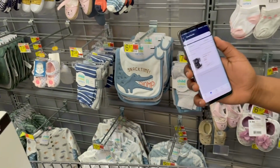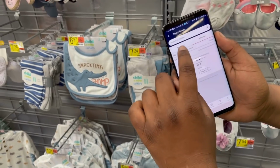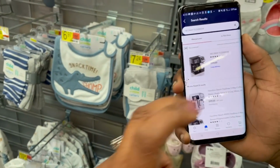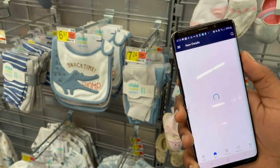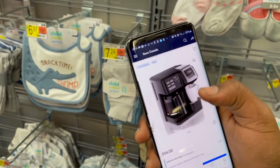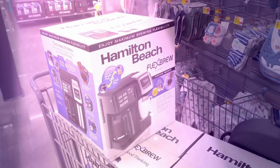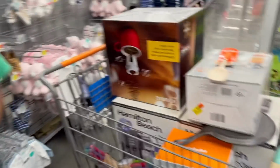$31.15 for the whole thing. That is so crazy. Price on walmart.com, still $99, the supposed clearance price, $99 on walmart.com. But oh, $94, they had a slight price drop. Oh, what a deal. But how much are we getting it for? $31. So we got 1, 2, 3, 4, 5.